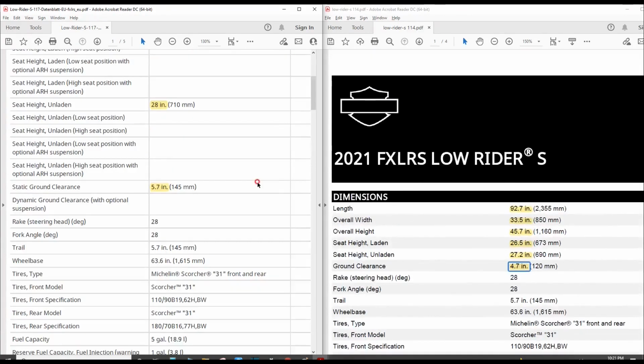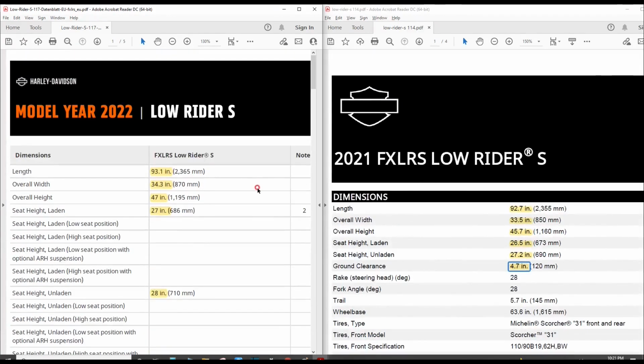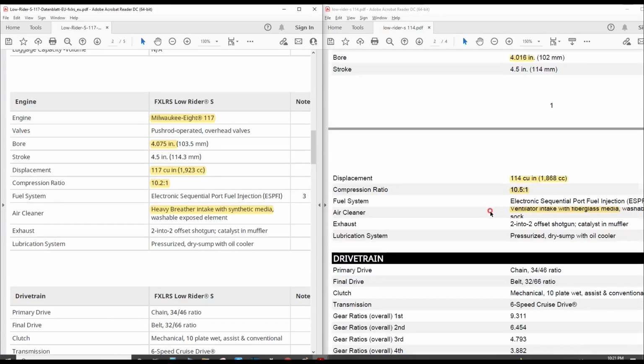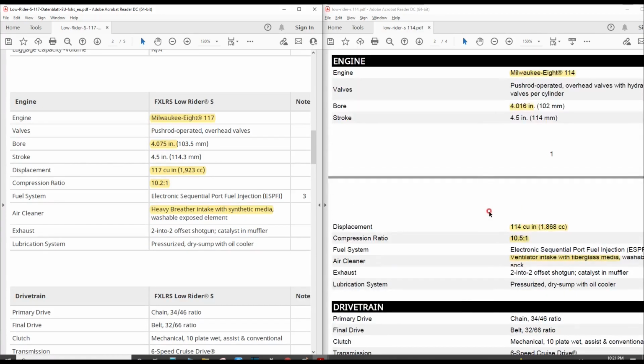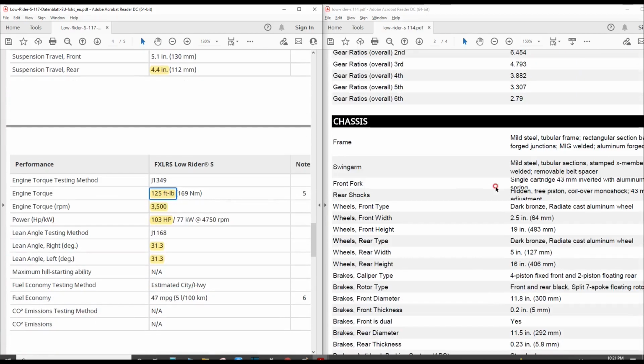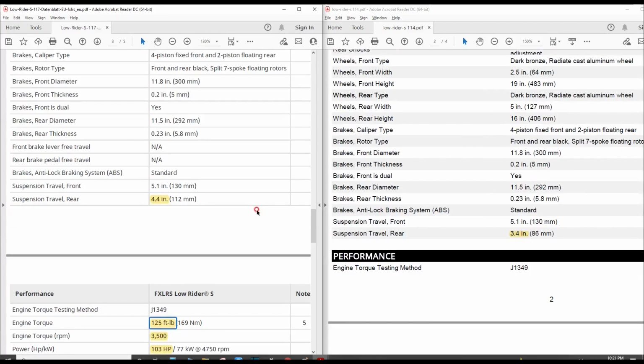So in a nutshell, just solely based on the spec sheet, expect the 2022 version to be slightly taller, wider, and longer, but with the same weight. And of course, performance-wise, you are gonna get a slight increase in terms of displacement, torque, and horsepower, and expect that 1 extra degree of lean angle plus the rear suspension.